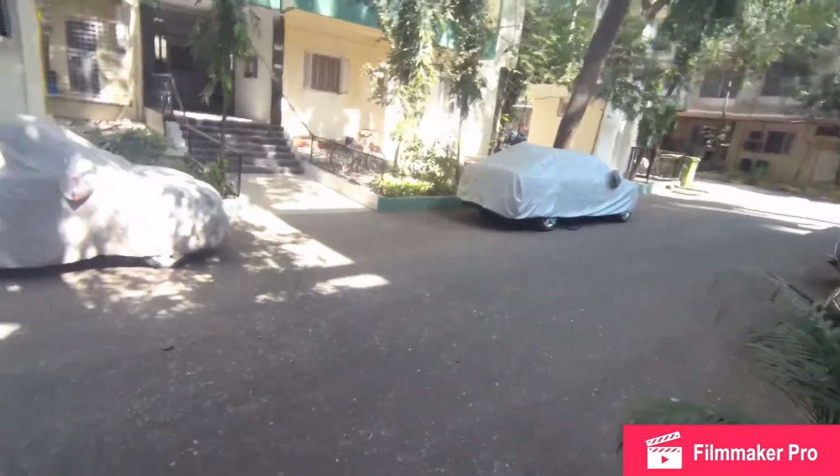So guys, back to pavilion. It's all about the BMW 300cc segment, that is the GS310 and G310R.